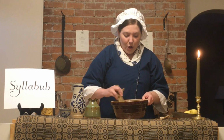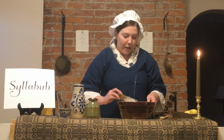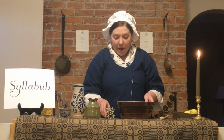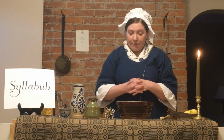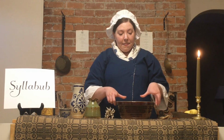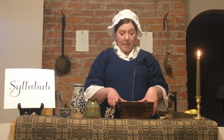Okay, so we are just about there. It could probably stand to have just a few more minutes of whisking. However, I want to be able to hurry along and let you see how we finish this. But before we do that, I am going to pause for just 1 second, because at this stage you do have a choice to make.